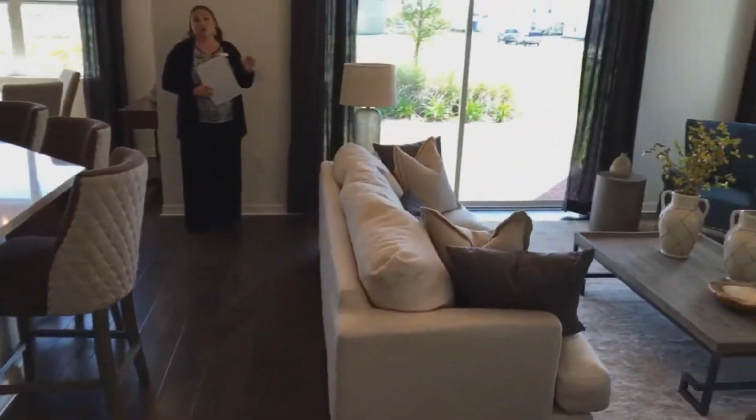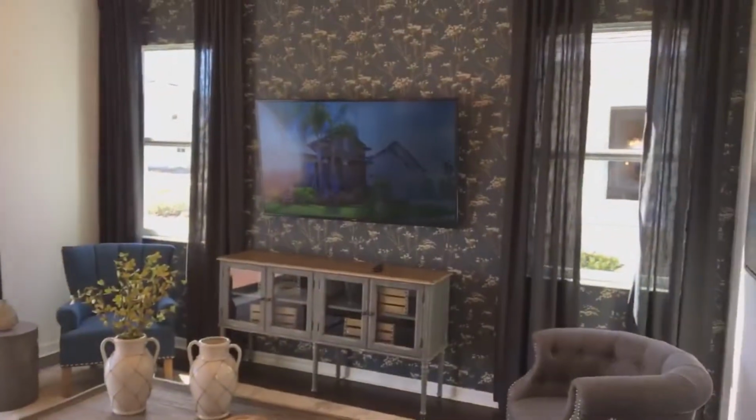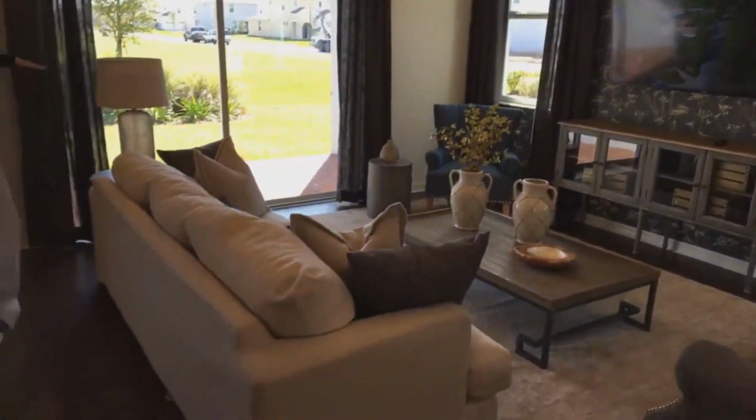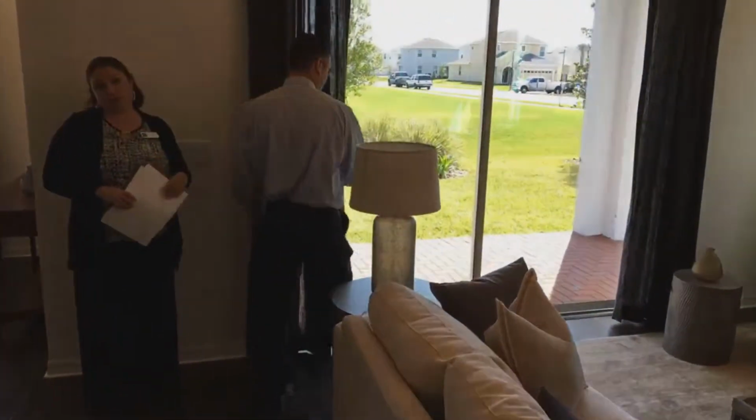So we got a little storage closet under the stairs. Don't want to waste space. Covered lanai included. So all of the plans that we are offering at this time have a covered lanai included. We do the brick paver patio here, as well as the garage and the front entry.